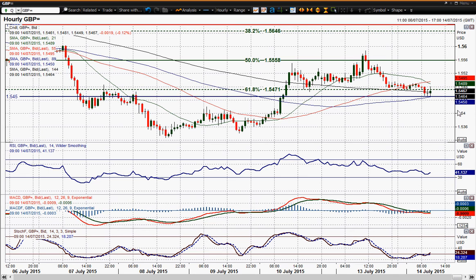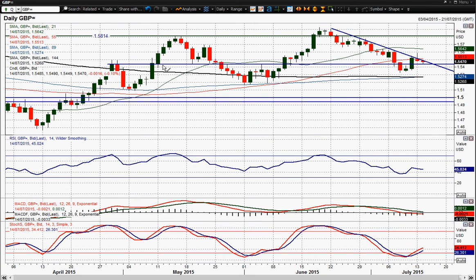Cable's been a bit mixed since that inflation data, so if it goes back below that initial support at 54.50, that was the low just an hour or so ago. If you're back below that, that is again at that old key level back from the daily chart. That's 54.50 there, although it says 38. It's 54.50 basically. It's around about that key level that we're looking out for.